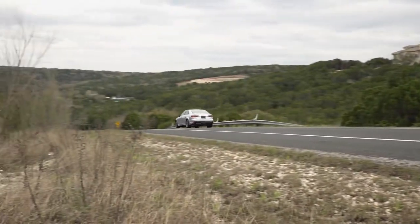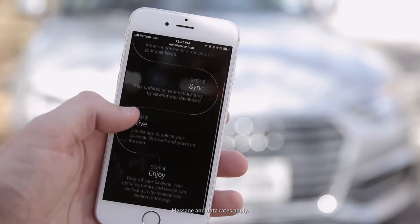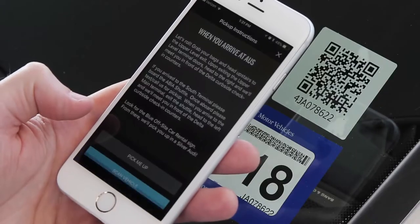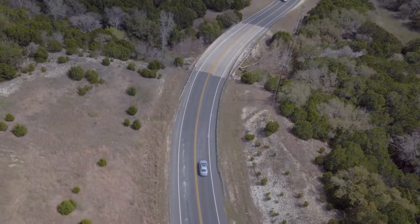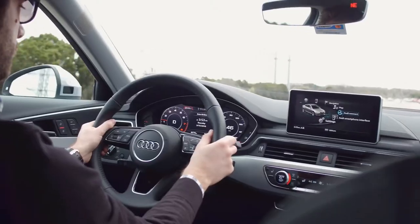You download a simple, elegant mobile app, which allows you to register for Silver Car, make a reservation, and ultimately to access your vehicle once you arrive at the airport. But when you're driving an Audi, it's exhilarating, it's exciting. And it's a way to experience driving that you just can't get from a traditional car rental company.